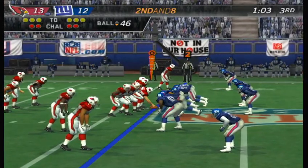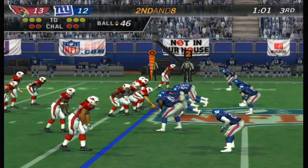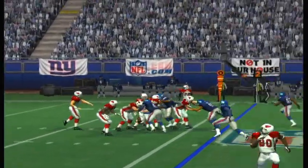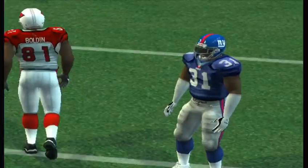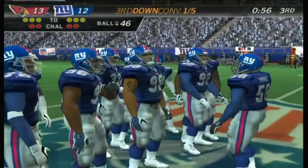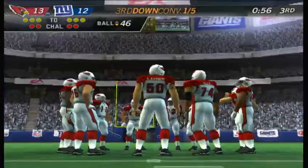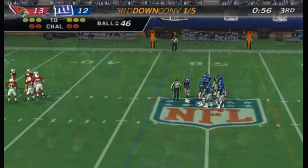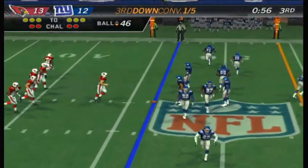New York goes with a 4-man front. Dropping back with the throw. Gets his hand on it. Ross is there on the coverage. Bolden, the intended receiver, on the play. Third and 8. Ball on the 46-yard line.